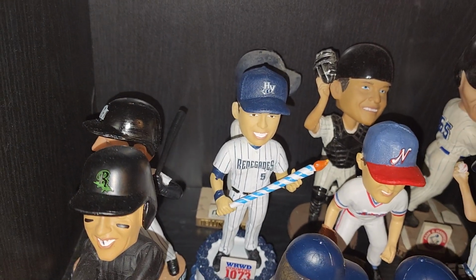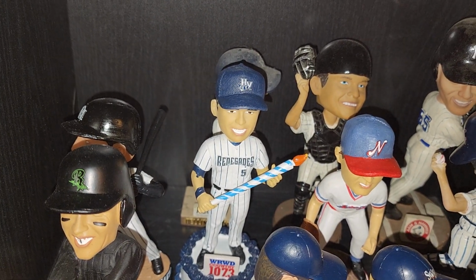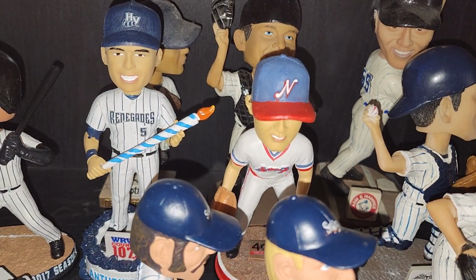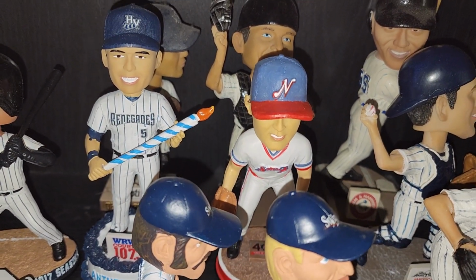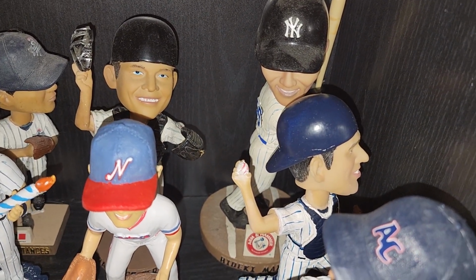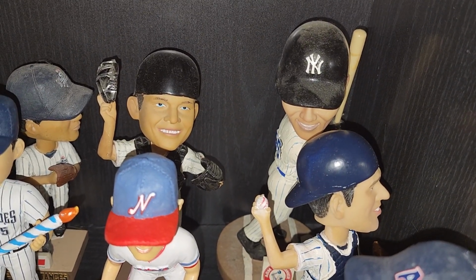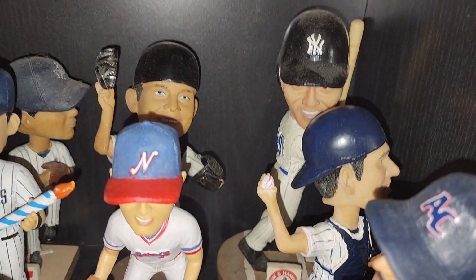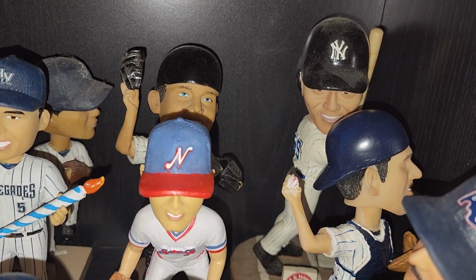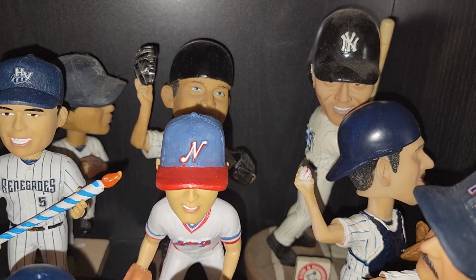There's the Anthony Volpe Hudson Valley Rail Riders birthday bobblehead. There's the Don Mattingly Nashville Sounds bobblehead. Behind him is the Jorge Posada Albany Colony bobblehead. Behind him is the Trenton Thunders Hideki Matsui. I'm sorry I'm getting it from on the top, so you're not really getting a good look at it. But I just want to make sure you get to see some of it.